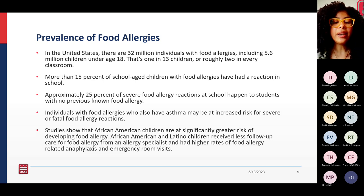And here in this slide, we have information about some of the statistics related to food allergies. There are approximately 25% of severe food allergy reactions that happen at school in students that have no previous known food allergies. So some of the reactions happen when they don't even know they're allergic to that food. So they don't have an epinephrine auto-injector and they don't have an action plan for anaphylaxis.